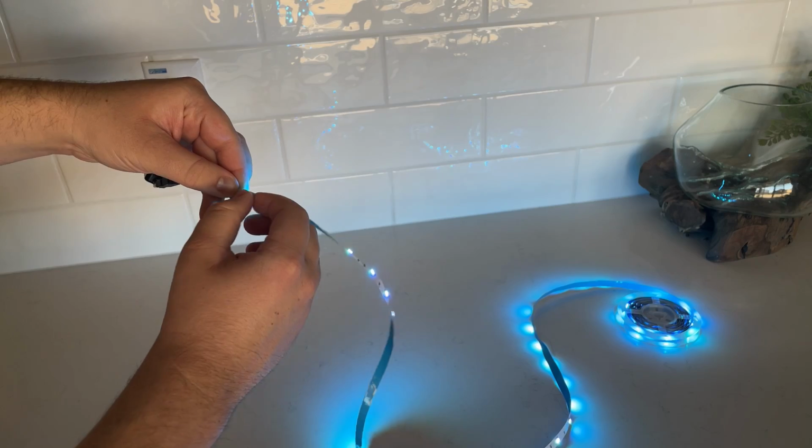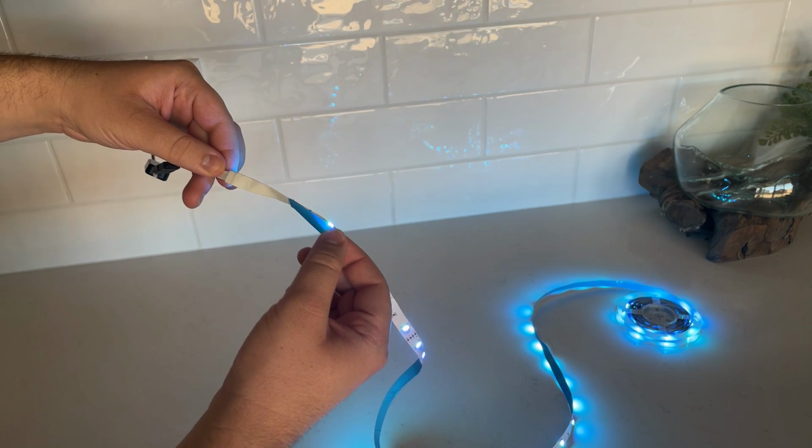For the price that I paid for this, it's actually really the best price I've ever paid for a light strip that has the functionality that this one has. And again, it's 16.4 feet, it's very long for the price. It has an adhesive backing on it too, so you don't have to worry about buying any tape separately.